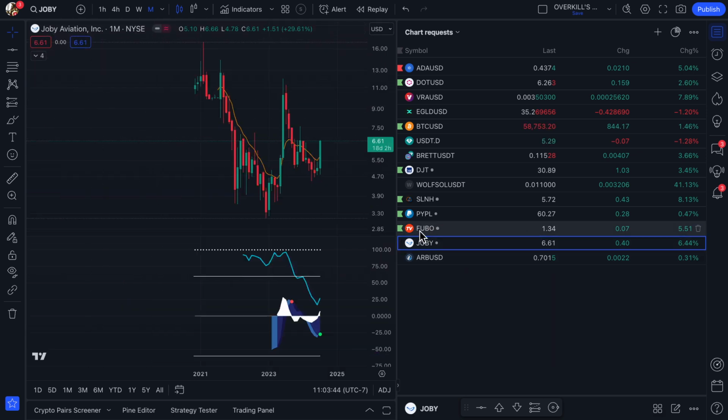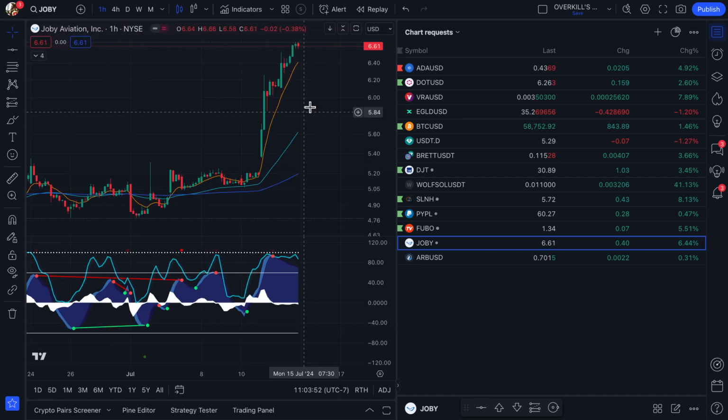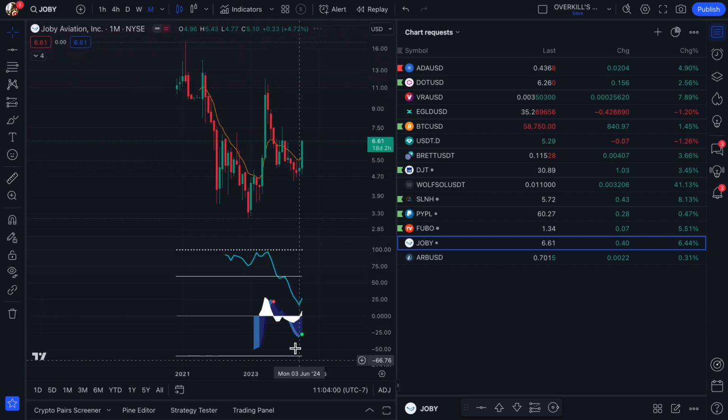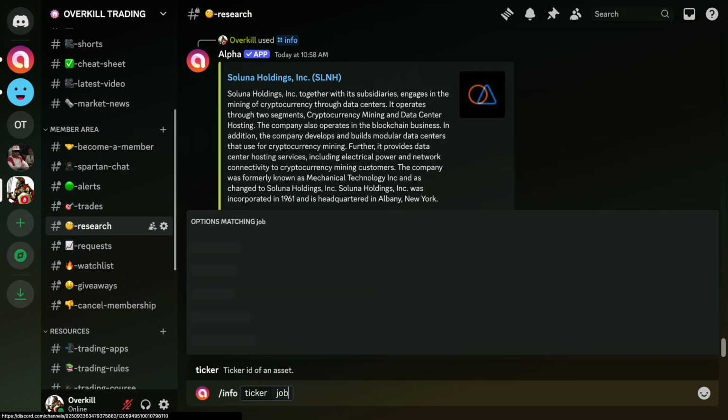FUBU looks good. Joby, another one with a monthly dot here. Good call out on this one. Okay, weekly breaking out there. I don't know what this thing does, but I would be looking to buy the first pullback on the hourly way down here into the moving averages on Joby. It has a nice monthly dot there, so it looks like it could see some continuation. That's a good call out. I'm going to look that up for you guys real quick, and we got one more.